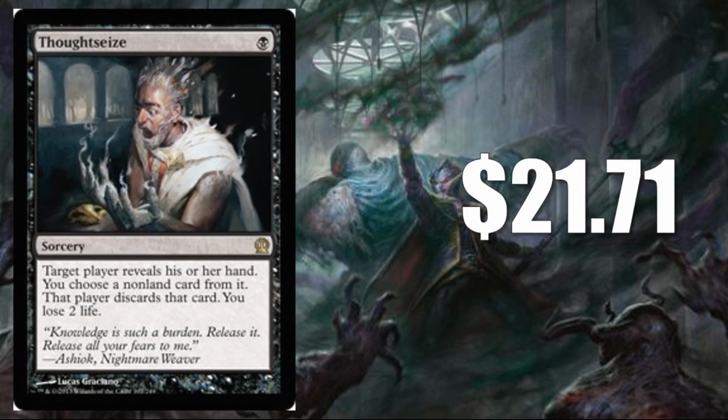Thoughtseize from Theros, $21.71. Now, I went with the Theros version as opposed to the Lorwyn version because I think this price point is still a good price point compared to the amount of play that it does see in Modern, which is significant. So keep that in mind. This card's seeing a lot of play. It's going to see a ton of play going forward in the future.